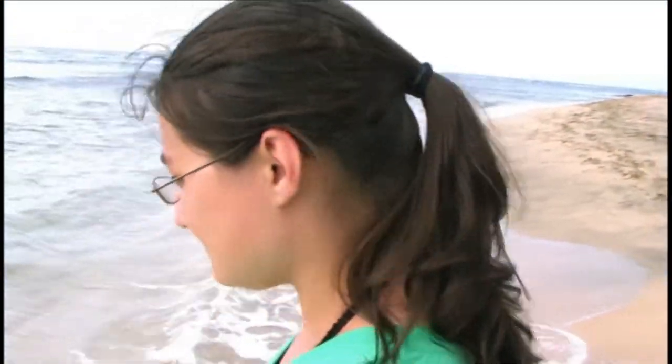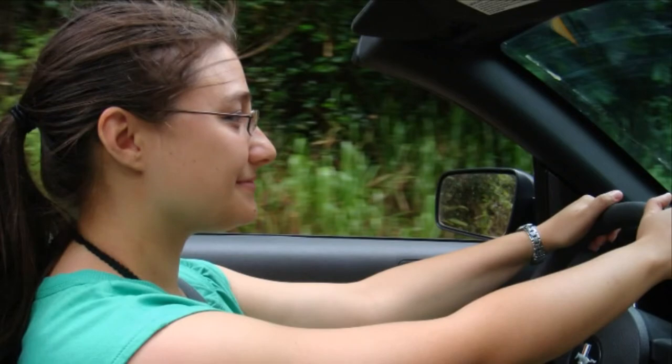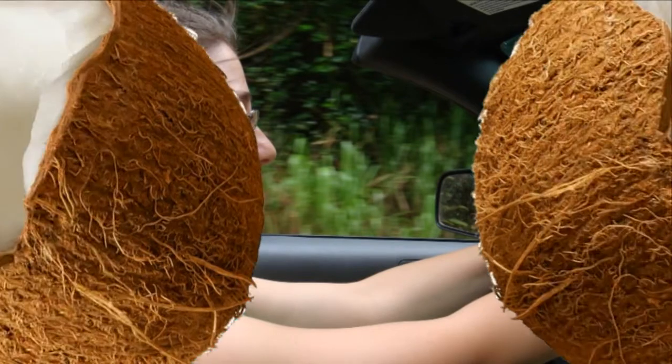Hey, what'd that guy call you? He called us a coconut. Called you a coconut. He said coconuts, plural. He said coconut. On the way back to the condo, we realized that he was selling coconuts on the roadside.